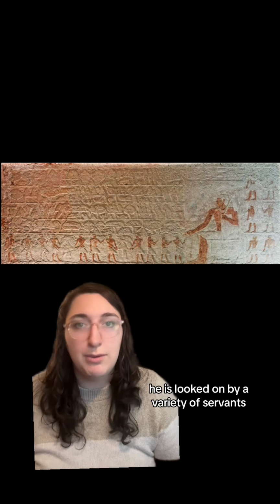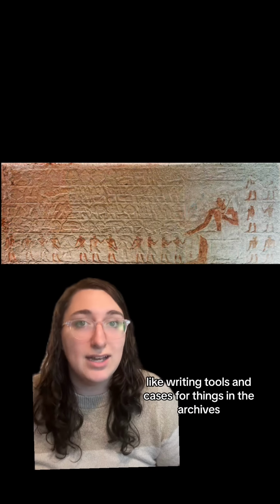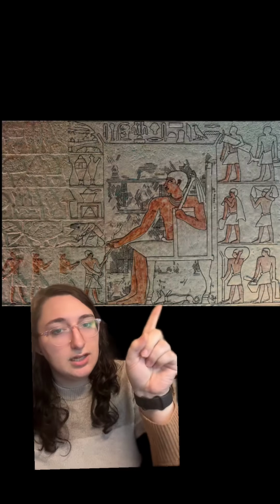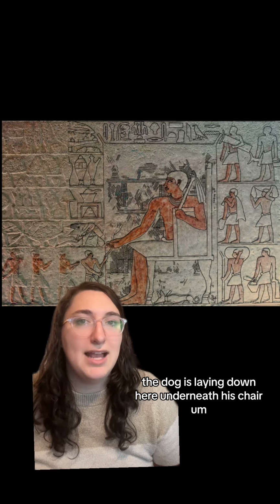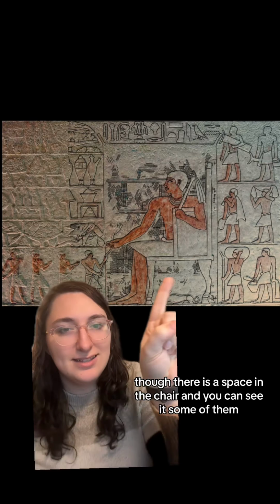He is looked on by a variety of servants carrying different possessions for their master, like writing tools and cases for things in the archives. The dog is laying down here underneath his chair, and he is unnamed, though there is a space in the chair, and you can see it.